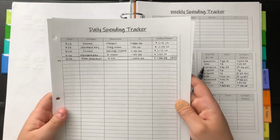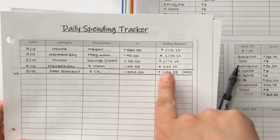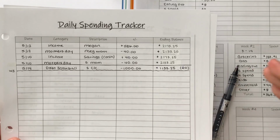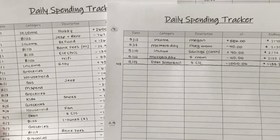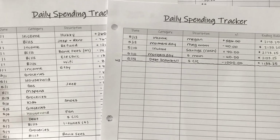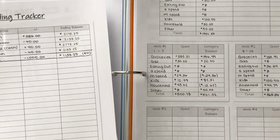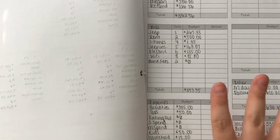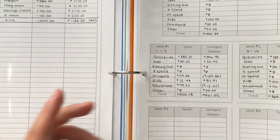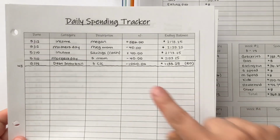So I just want to show you guys a quick teaser here with my daily spending. I'll make sure you can see this. So if you did not catch, I have reconciled our daily spending. So this is 2 weeks of spending in these sheets, and I've done my weekly spending tracker. So bi-weekly budget number 1 has been done. I just have to put all of these numbers in my bi-weekly budget number 1, which I will be doing with you guys tomorrow.